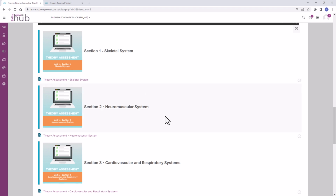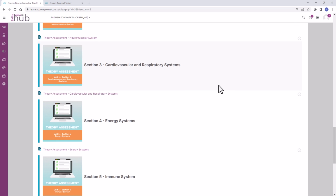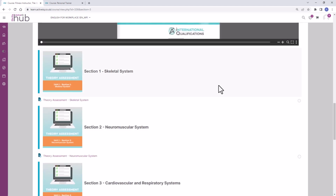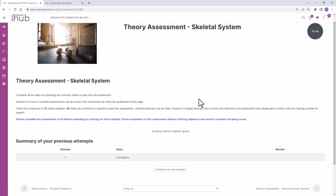So the theory assessments will be linked. This is anatomy and physiology, and you can see that in this particular area, the concept is that the topics or the learning outcomes have been separated into individual sections. So skeletal system, for example, sits on its own, and these are attempted individually as well. So let's have a look at one theory assessment, skeletal system.